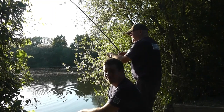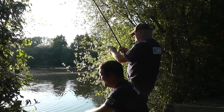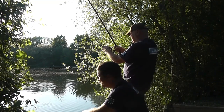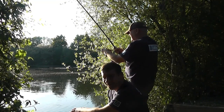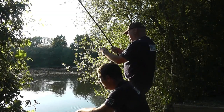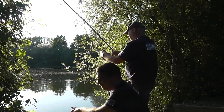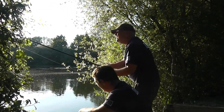Like I say, that rod tip was just properly locked round, and we had to properly get him out. It was one of those hairy moments, you know, as a carp angler. It's like you hit it and you're like, no, you know. But everything's held out. So let's just hope we can get this one in. It'll be first one for Dad.